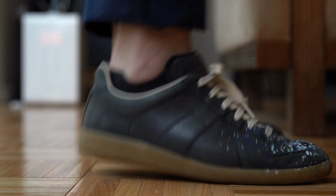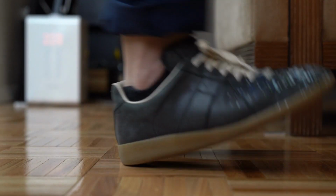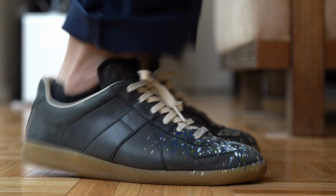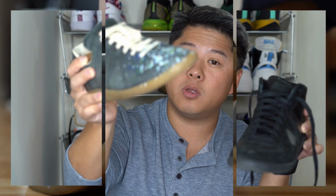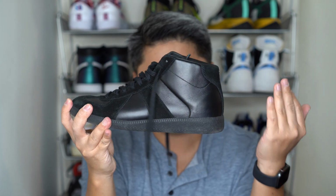and I really do feel like the replica models here, even with the paint splatter, can be worn with almost any kind of outfit. I mean, just wearing plain jeans with a flannel, you can pop these on and no one would give it a second look, and they'll think, oh, cool, you have some paint on your shoes. And these obviously are so non-discreet that people wouldn't even notice that they're Margielas.